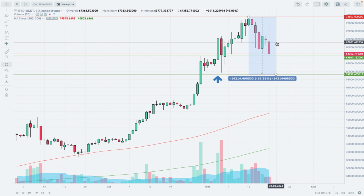So the conclusion is very simple. Please keep an eye on the close of this candle. If there is a close of the daily candle below the technical support of 63,860, we most likely are going to end this correction around $60,000. The extreme is 59,300, sorry, 258. There you go.